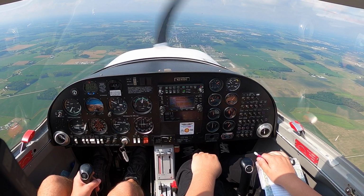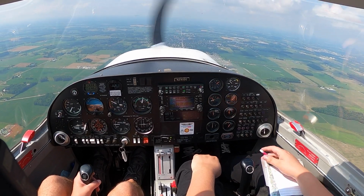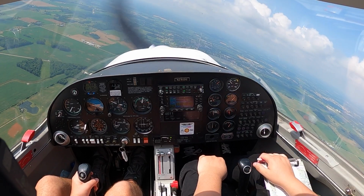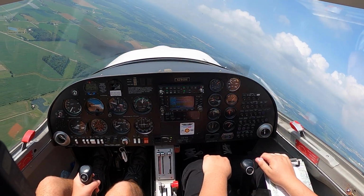Approach, Purdue 66 has ATIS information. Alright, so let's just do another clearing turn. Hang on a second. Just give me a 180, right back down to south, and then we'll get started on some slow flight.